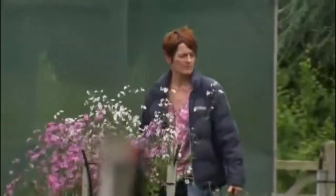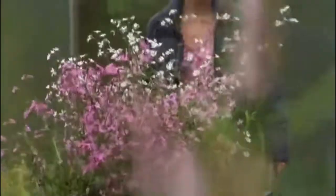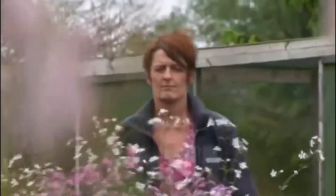I adore growing plants. It's my life, really. I'm the luckiest person in the world to be able to do what I love doing and manage to keep a roof over my head at the same time.